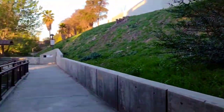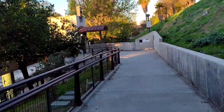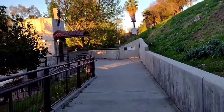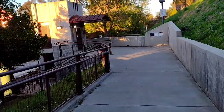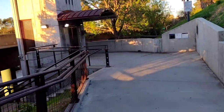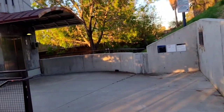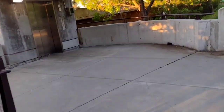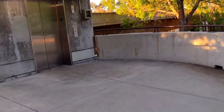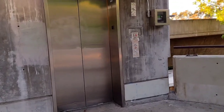Back on December 18, 2021, this elevator right here was old, and it says it has been modernized. When I passed here about 2 weeks later, it says it's modernized by Mitsubishi. Montgomery is the original elevator of this one.